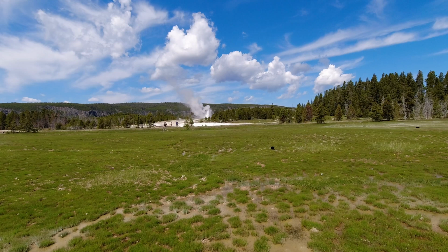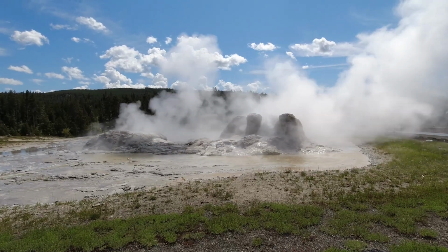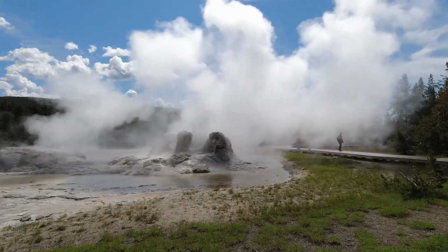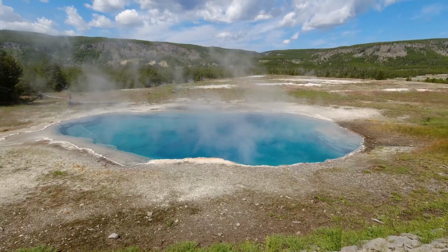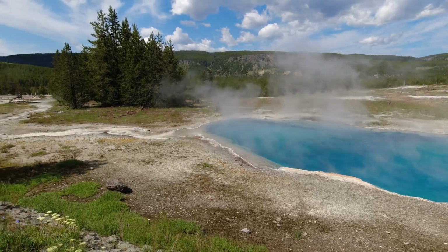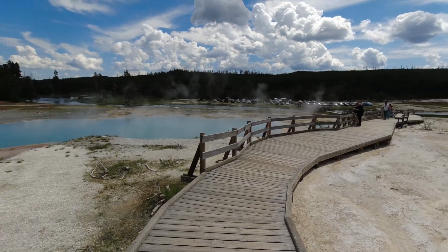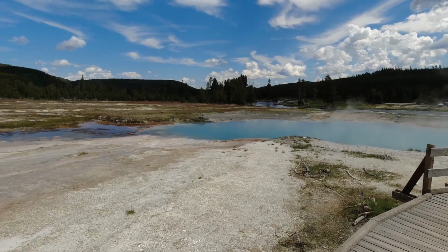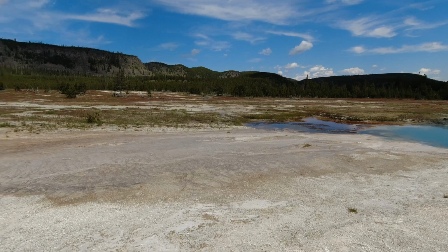I'm not sure what geyser that is, but it's popping off there in the distance. Grotto Geyser is having a little eruption right now. I'm now trekking through the Biscuit Basin. I've actually never checked out the Biscuit Basin before, so this is new territory for me.